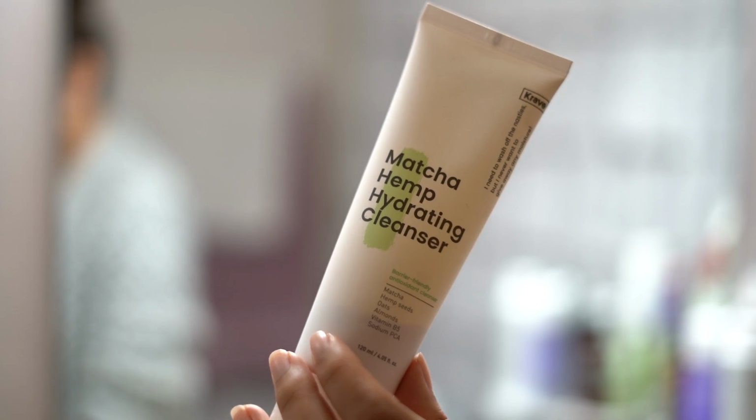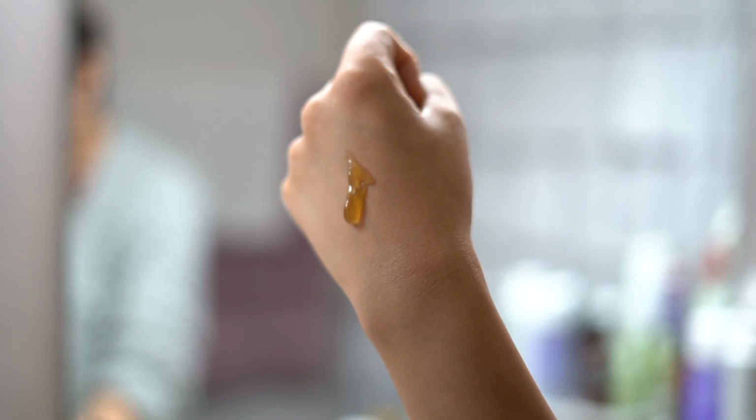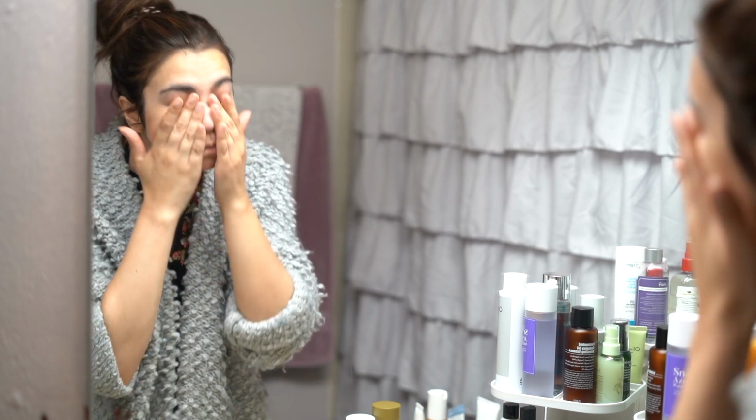So I use this to remove my makeup. I also use it to remove sunscreen, and it's a really easy process. Next up, my second cleanser. I still love the Krave Matcha Hemp Cleanser. This stuff is so gentle on my skin and yet so effective.